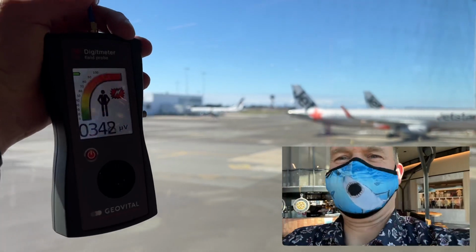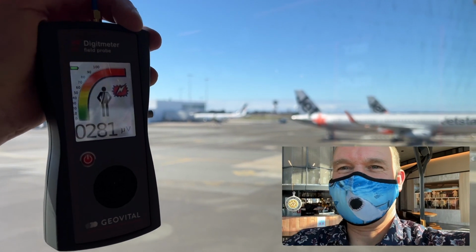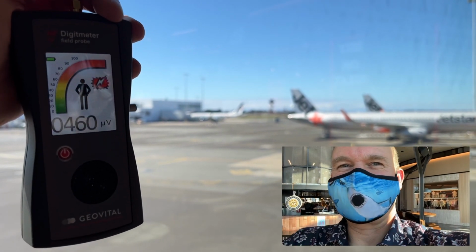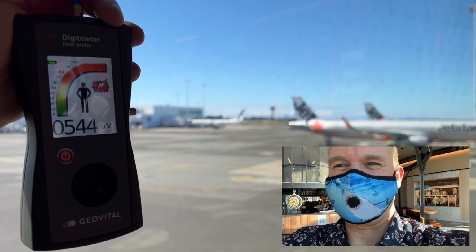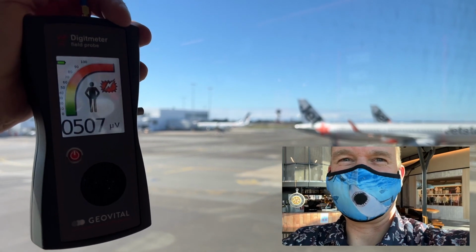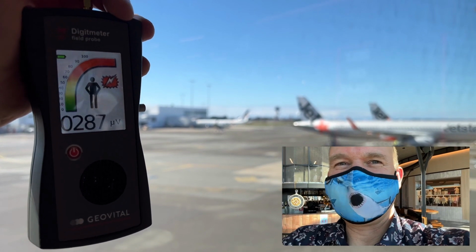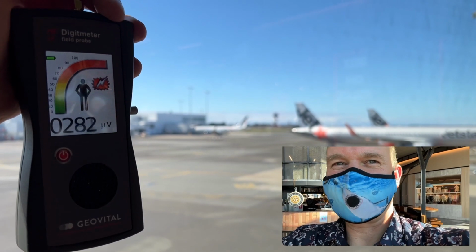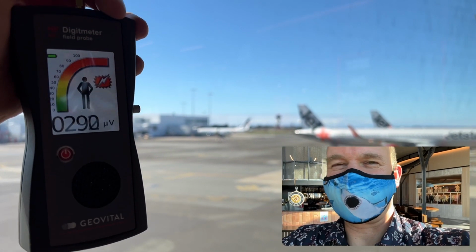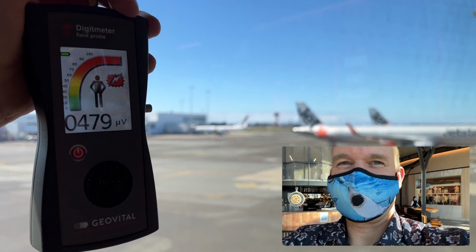So I'll stick this meter in front of the camera here. All right, that's the GeoVital HF field probe. And so that gives us readings in microvolts, and of course my phone that I'm recording this on is in flight mode, otherwise I can't do this live. So this shows us what my body's currently absorbing in microvolts, so it hovers about 300 to 500 as we saw earlier. Here, a little peak to 1,000.